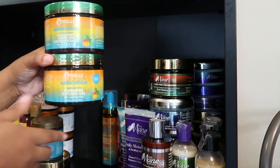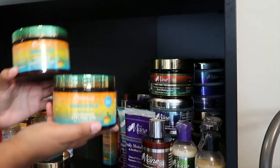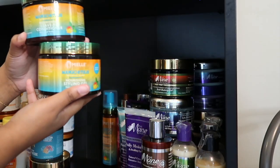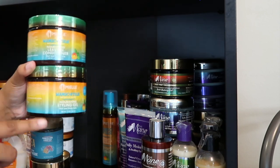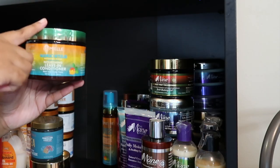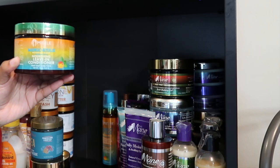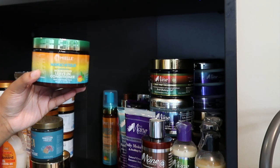Mango and Tulsi collection. I have actually reviewed both of these. I have the Nourishing Leave-In Conditioner and the Nourishing Styling Gel. And trying these 2 together, they flaked really, really bad. I like the way the leave-in feels on my hair, but even when I tried it with like wet line, it doesn't pair well with others.